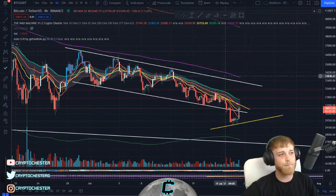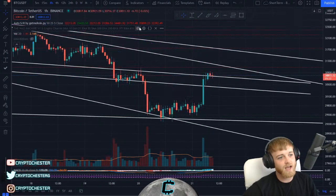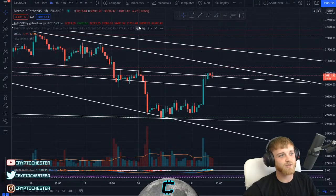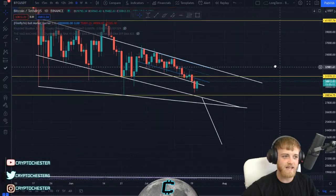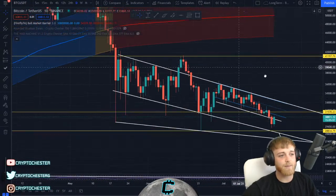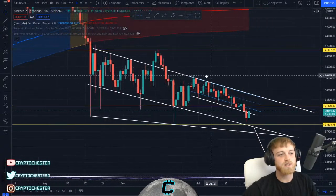Don't be fooled by a massive green dildo candle, right? Well, obviously it's blue on my chart. Let me go, and it's green. So don't be fooled by a massive green dildo candle, because the whales are doing that to flip everyone bullish again, and then they're probably just going to dump it yet again, as they have been doing continuously. They flip everyone bullish, bang, dump it down, flip everyone bullish, dump it down. Yet we're still trending down.